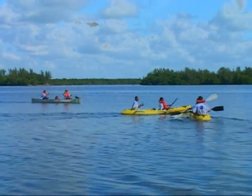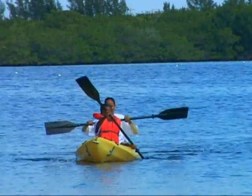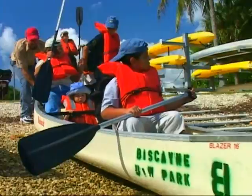Seeing the reaction on these children's faces, on the adult faces, on all the visitors, on how much they're enjoying themselves here, it means the world to me. To hear them laughing and smiling and get in a canoe for the first time, that a lot of us take for granted when we have accessibility to these resources, and to see them get in a canoe for the first time or get to a national park for the first time, receive a junior ranger badge and put it on with a lot of pride, it touches my heart, it really does.